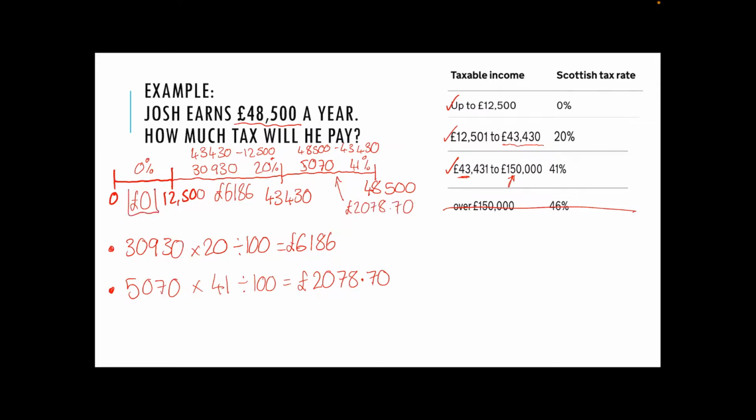I'm then going to each section and seeing how much tax we calculated for the different bands, and I'm going to add them up. So really what I'm doing is my 6,186 plus £2,078.70. So in total we've got £8,264.70 in tax, which is a lot different to if we found 41% of his whole wage. So 41% is almost £20,000. So there's a big difference between paying £8,000 and £20,000.